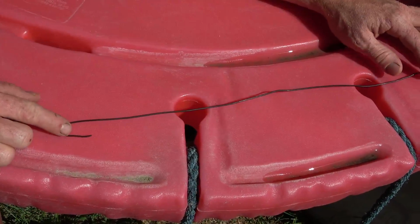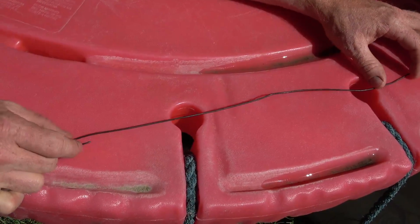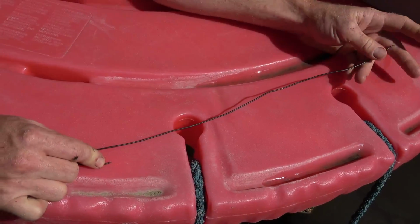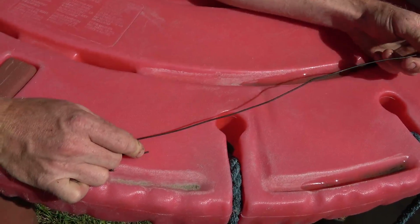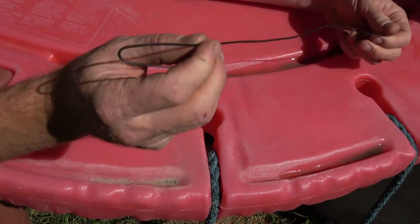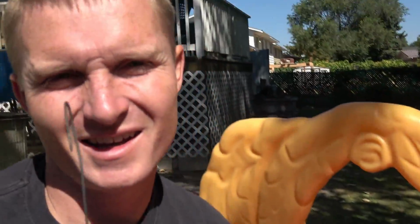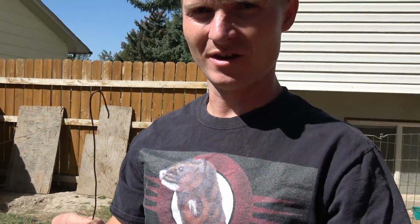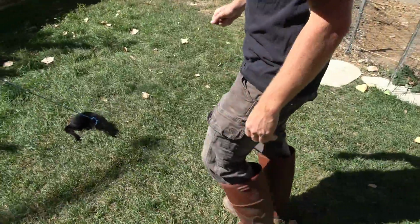So this is what I use to get the harness off with the really mean mink like Piranha. Pretty much mostly just Piranha, but some of the other girls I do a little bit with. This is just a wire hook. I just take a wire and make a hook out of it. And this allows me to pull it off without making her as mad as I would if I just held her down and took it off.